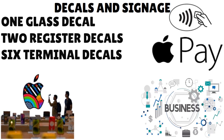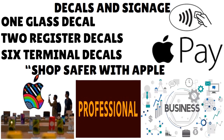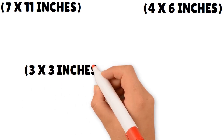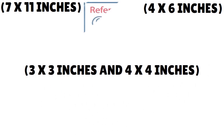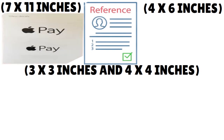So that's kind of cool because again, you are getting things from a professional point of view, pretty professional. You can also order an Apple Pay signage kit that reads "Shop Safer with Apple Pay," and this kit is also free and includes 3 posters, 7 by 11 inches, 5 countertop postcards, 4 by 6 inches, two window clings, 3 by 3 inches and 4 by 4 inches, one employee reference card, and one decal sheet. So this is kind of powerful to really think about things that way.